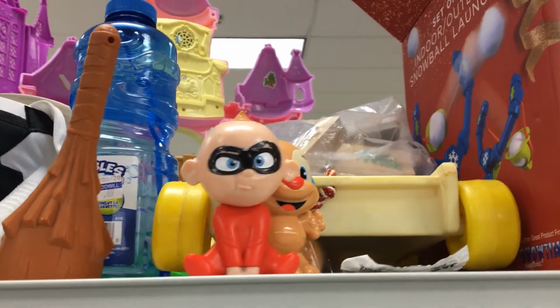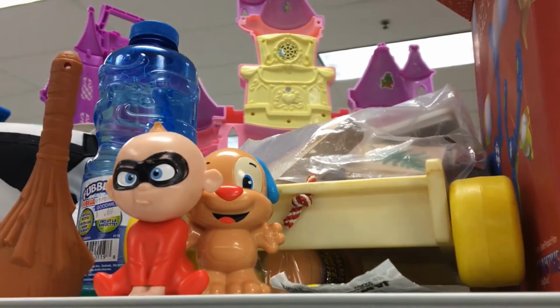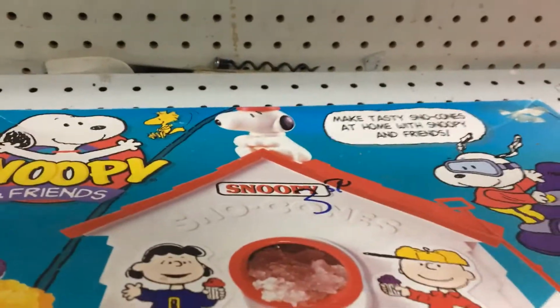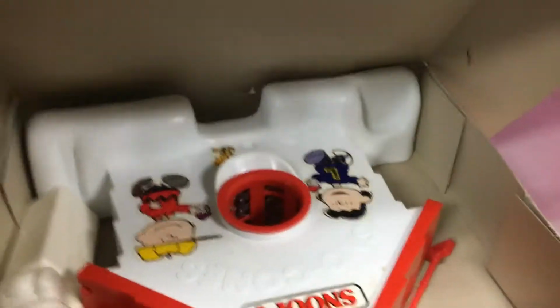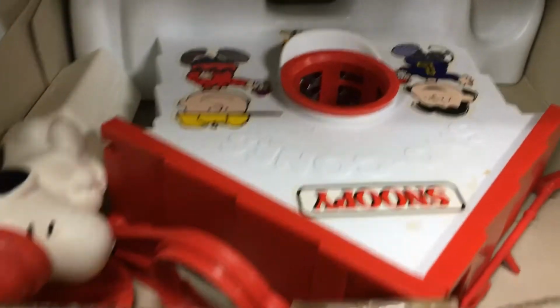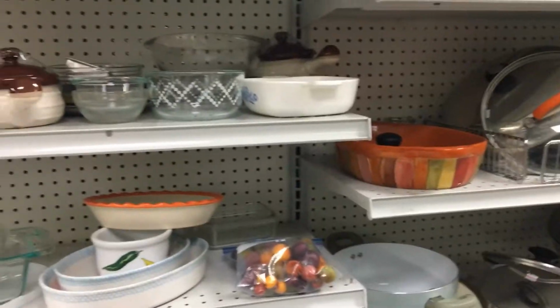A quick walkthrough of the toys. This was a cute combination sitting on the shelves. This was fun to find in the wild, brought back memories. I had one when I was a little girl. All the pieces were there. I think they were selling it for $3.75, but comps just weren't that great, so I left it.